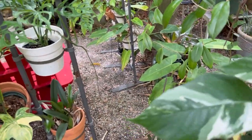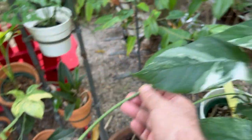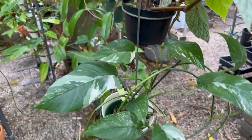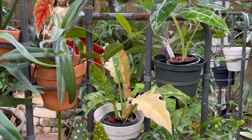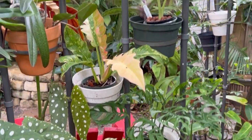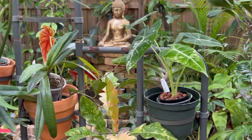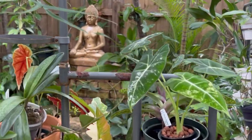So I have quite a bit of vine. This vine is probably about 4 feet long. And over here I have quite a few stunning plants that I'm in love with, and I have them close to the back door so I can see them more often.